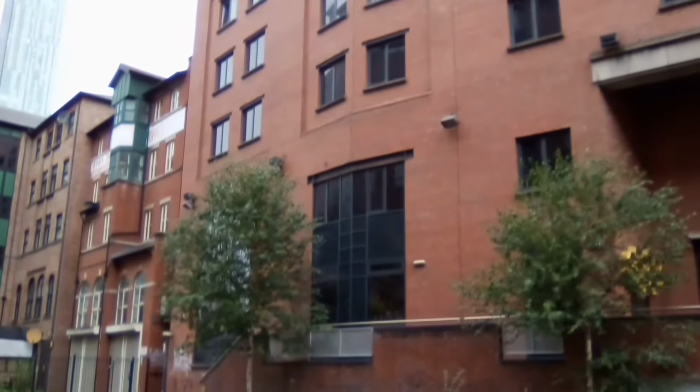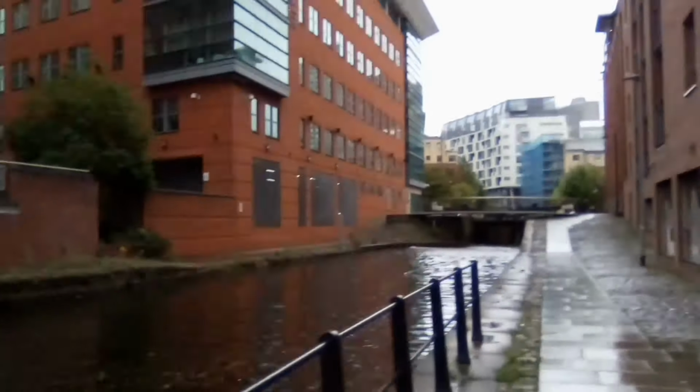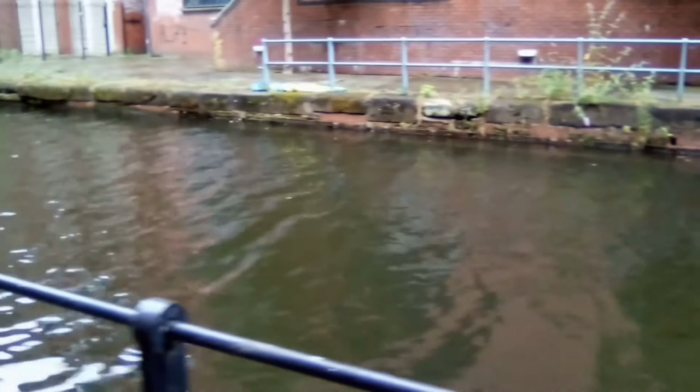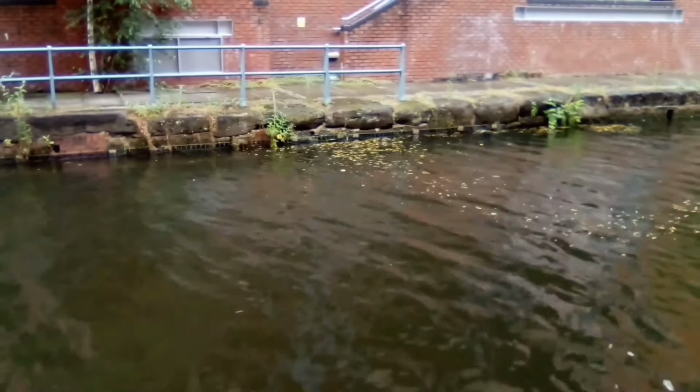If it wasn't for the canal, it wouldn't have led to the trains, and the trains wouldn't have led to the roads, and the city would not have grown. So there you go. This canal is responsible for all this. It was here first. It's even older than the 1800s canal. The 1800s canal was an upgrade of all the little canals that were around from the 1700s.